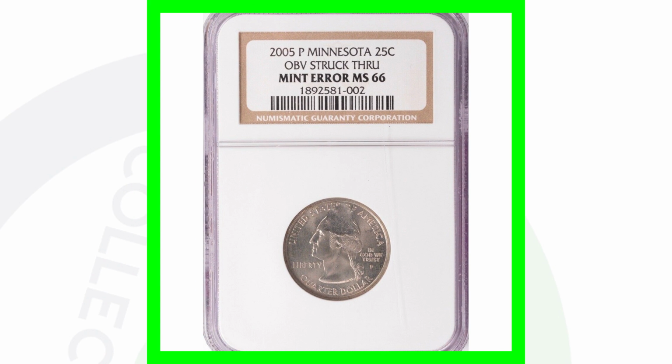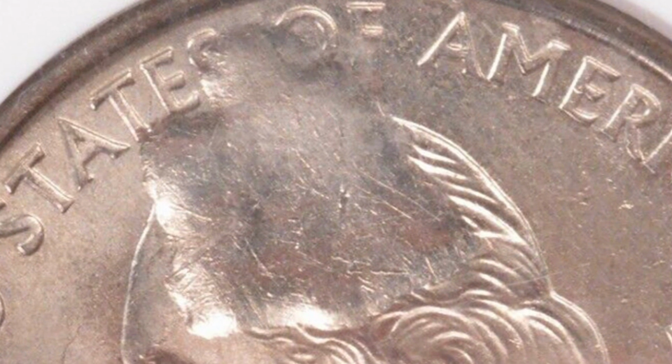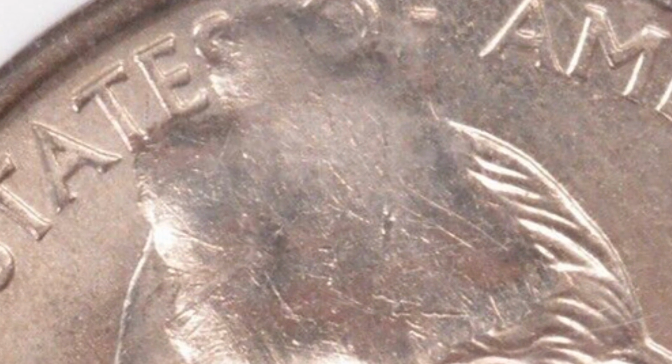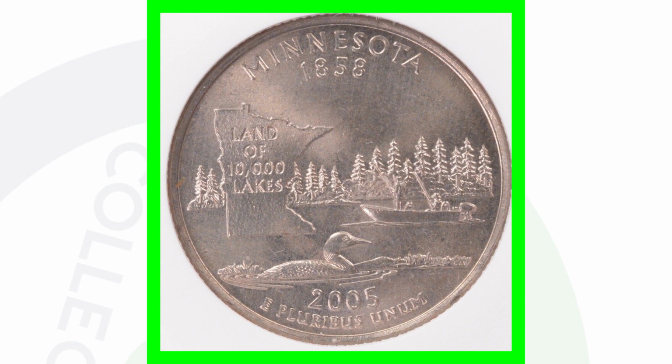Next up is a pretty cool type of error. It might get passed up if you're not really paying attention. You might just think it's damage. However, it is a 2005 Minnesota quarter, and the obverse has been struck through. So when the coin was being produced, something got in the way and it was struck through, as we see here on Washington's head. So that is a real mint error taking place there. And this Minnesota quarter sold for around $70.